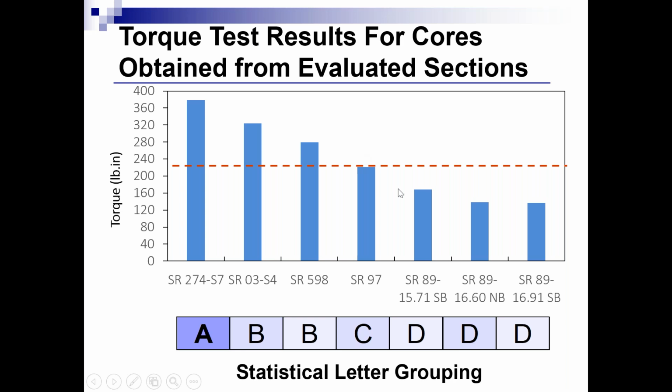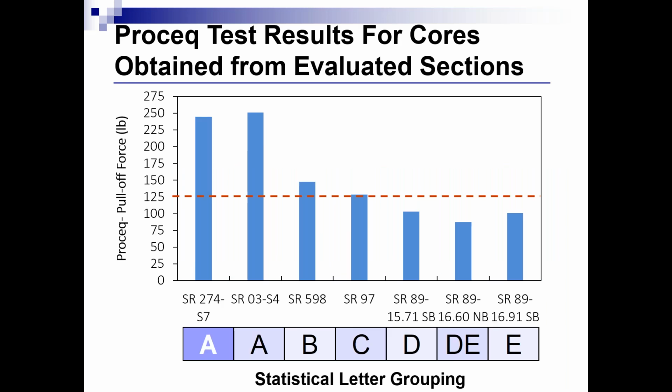Now, I'm not showing that, but when we did the analysis only for those three, we were able to detect that this section, which did not have any premature debonding at that time, was significantly higher than the other two that showed debonding. This is an indication that the torque test gives a bond strength which can be related to the performance. Long-term performance evaluation should be conducted to confirm that.